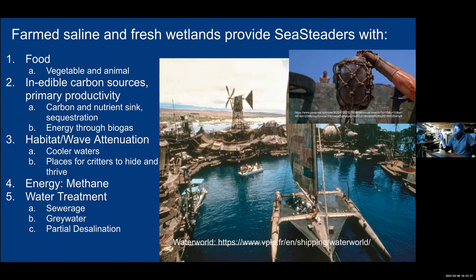One big thing about the inedible carbon sources, whether it be mangroves or hemp or bamboo, is that they become a carbon sink and a nutrient sink as well. So as they're pulling up nutrients from the ocean or from your freshwater aquaponic system, you are sequestering them for the time being, and you can then re-release them at a later time, getting use out of it. You haven't lost the materials, the inputs necessarily, as long as you do a proper breakdown of the material and you just don't throw it overboard after the fact. If you spend all this time and energy gathering this stuff, you just don't want to waste it. So energy through biogas is one of the potentials.